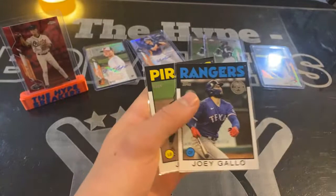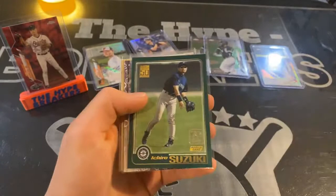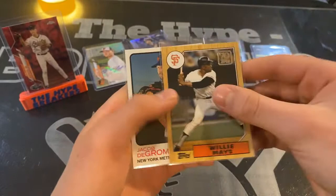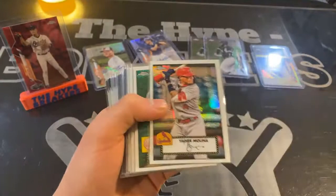Some other inserts, 70 Years of Topps and Platinum Player die cuts: Robin Yount, Jackie Robinson, Hank Aaron, Ichiro Suzuki, Shohei Ohtani. Best of Through the Years insert, Willie Mays and Jacob deGrom. Now on to some chrome inserts. Miguel Cabrera, Yadier Molina, Aaron Judge, Yordan Alvarez, Martinez, Josh Donaldson.